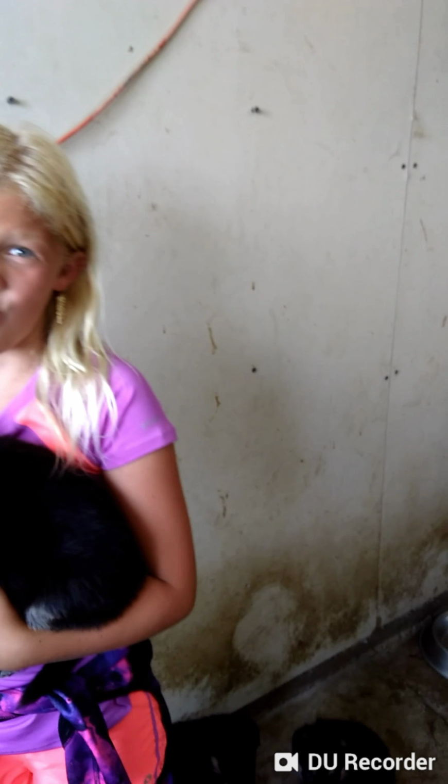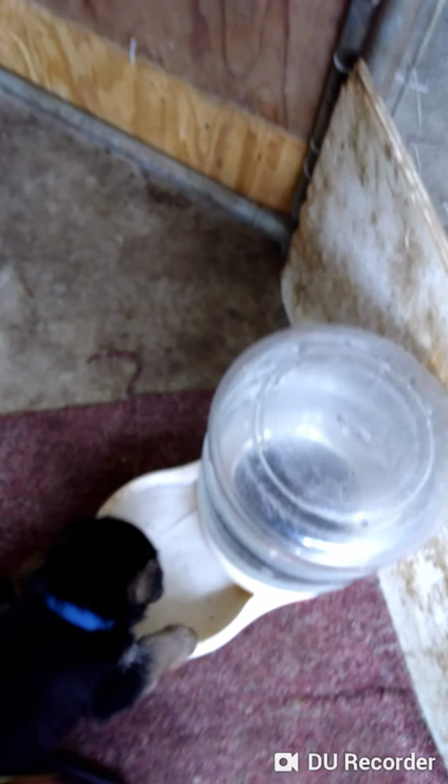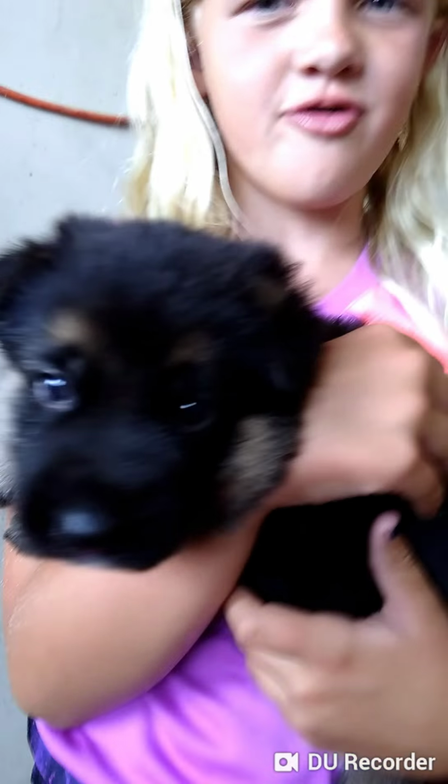Today I am here at my grandma's house, surrounded by puppies. They're everywhere. They're so cute. They're surrounding me. Look at this cute one. And earlier, we found some puppies sitting in the water dish. It was so funny. That one's going in for a drink.